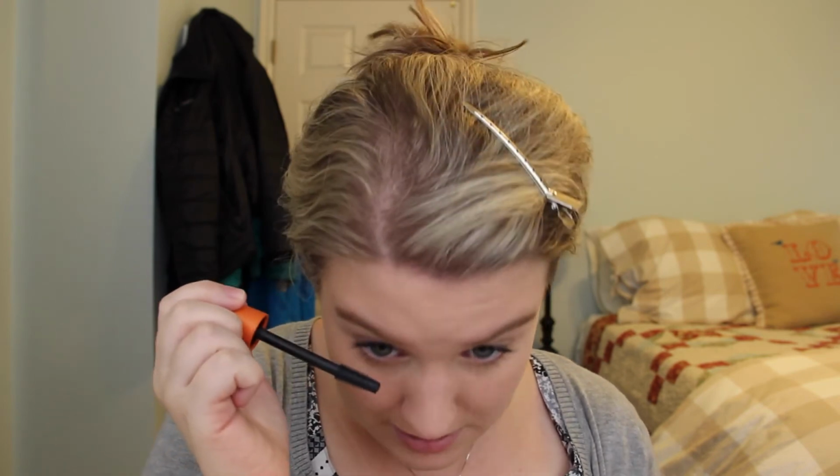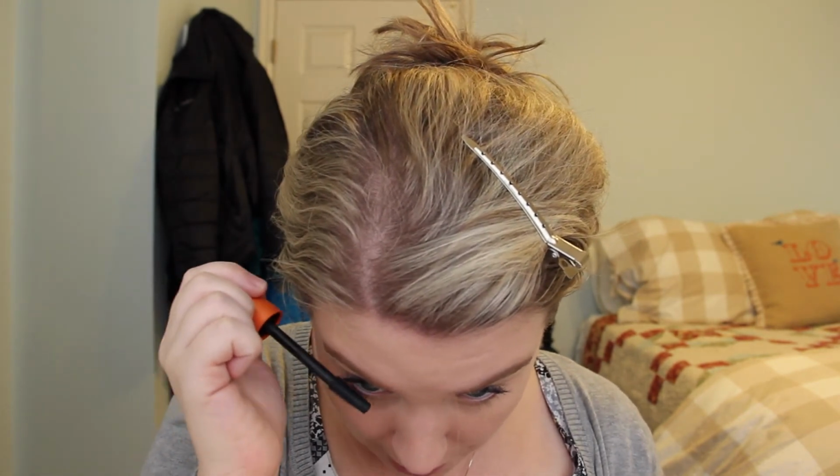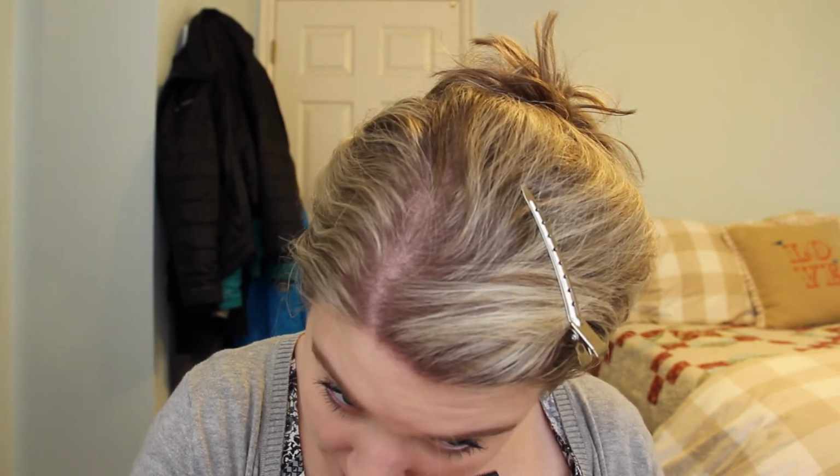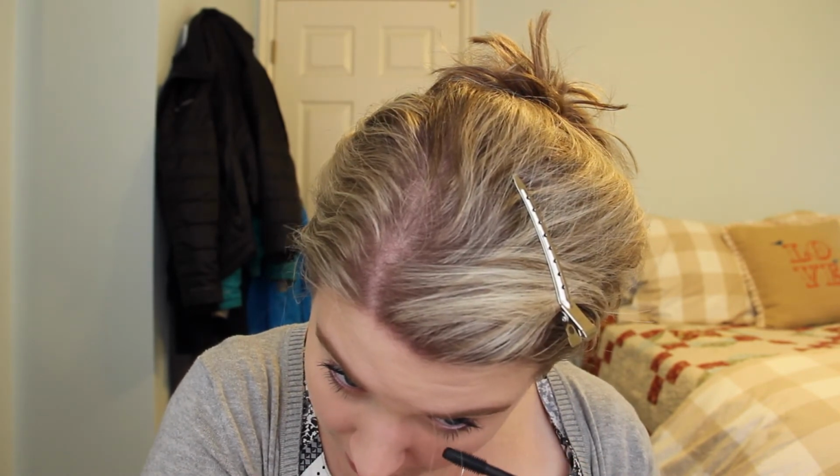So just go in, coat the lashes as quick as possible and still try and make them look somewhat presentable. I don't go for really dramatic lashes when I'm in a hurry, just anything to make me look polished and put together. And then I'll just use the same mascara on my lower lashes as well because when I'm in a hurry, I don't have time to use a different mascara for my lower lash line.